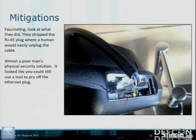They did a poor man's physical security. They stripped the top of the RJ45. Instead of using these physical locks, they stripped it off. I don't know if you can see that, but you can't take the little bottom and pull it out.